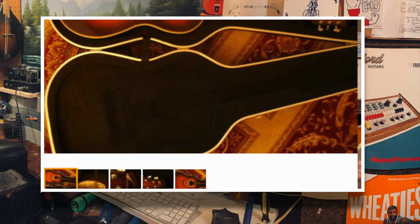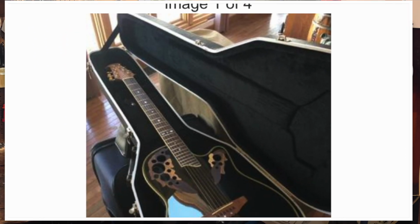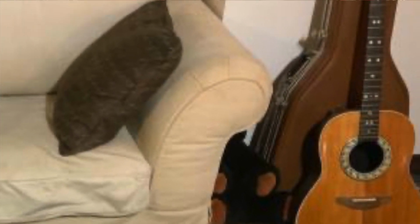So, number 1, out of Portland, Maine, we've got an Ovation Balladeer for $499. Balladeer. You sure? Ovation Celebrity Deluxe C5 257 for $500 out of Ipswich. I actually kind of really like this one. No, you don't. This was actually not an ad for a guitar. This was in the free section in the Worcester Craigslist. Someone was selling a couch, and in the corner you see an Ovation. Worst of the week. Gotcha.